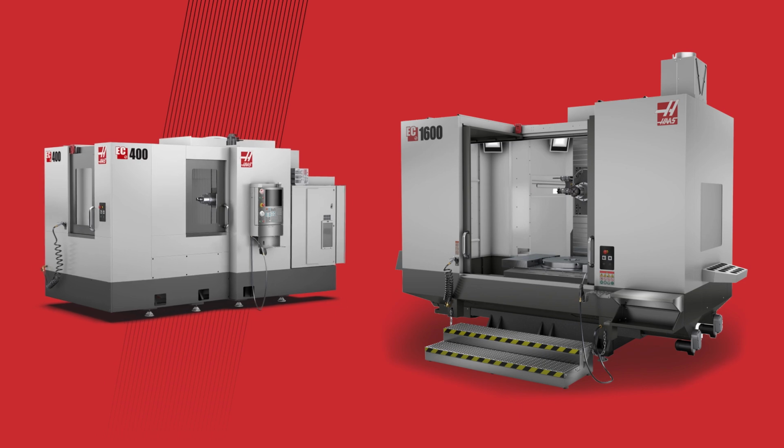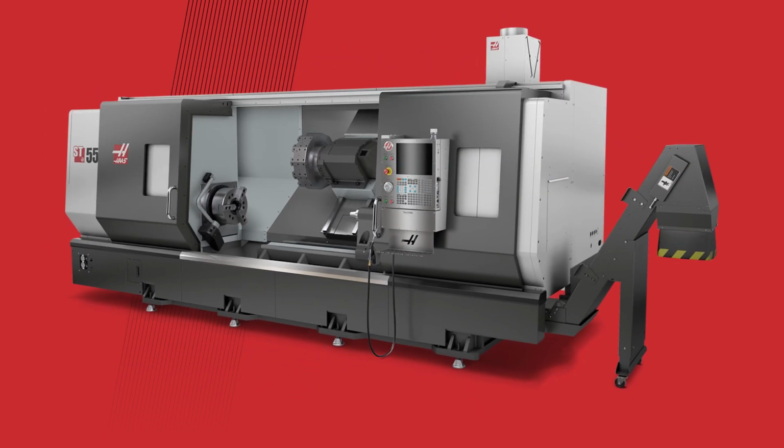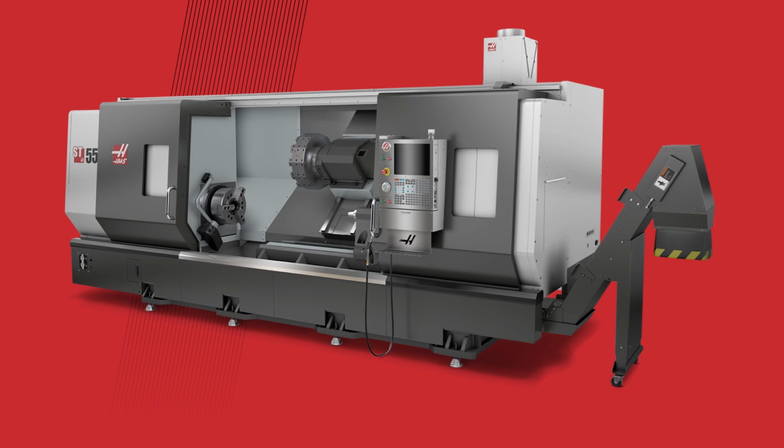And so finally, our range of lathes, we have the tool room lathes, and then we also have the ST range of lathes, starting with the ST10, working all the way up to the ST55. Our range of lathes are really user-friendly with the VPS system with things like Shape Creator built in.